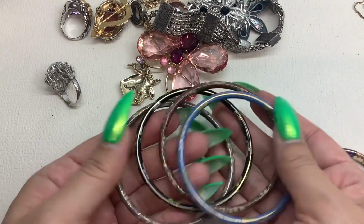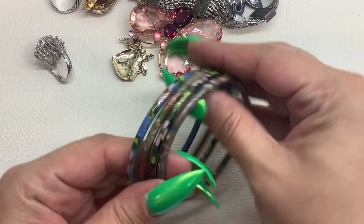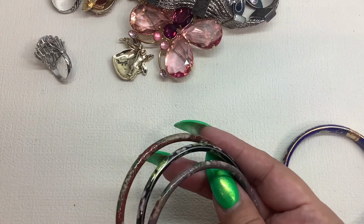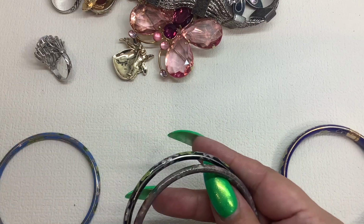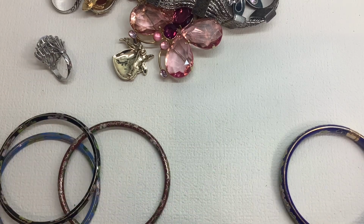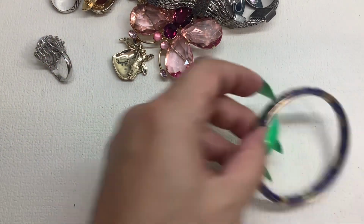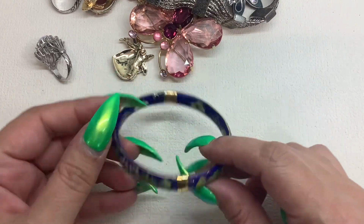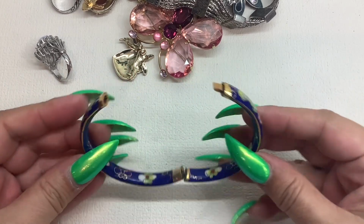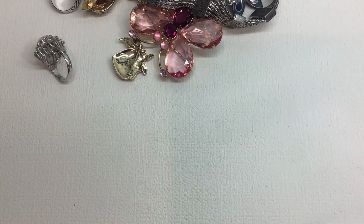I know a lot of you guys like the cloisonne, so I did get these. They're all in really great condition. We have a purple one, black, red, and blue. These are the thinner ones. Let's see, 7.5. I think they're all the same. Nope, this one's 8. This one's 7.5. And this one's 8. So two 8s and two 7.5s. And then this one is really cool. This one's larger and it opens. So it's this side. Yep, you pop it out, put your wrist in, and pop it back. And that one's coming in at 7.5.